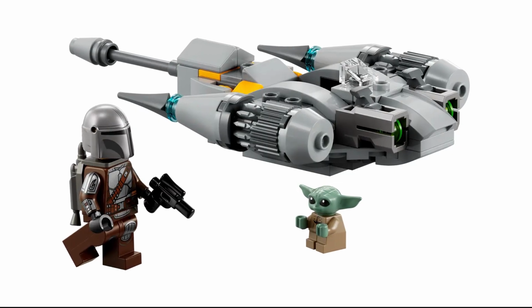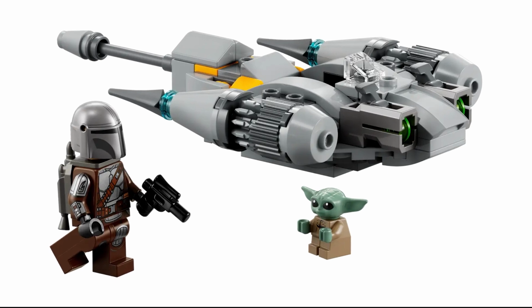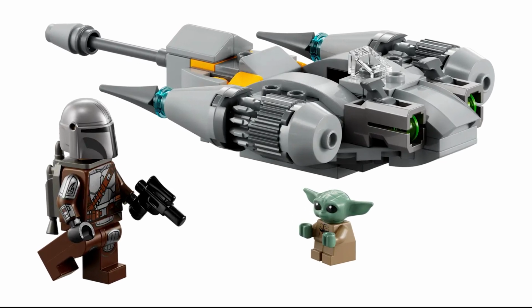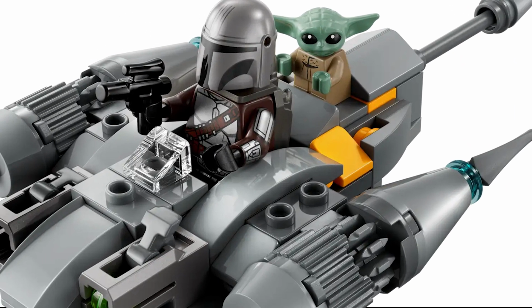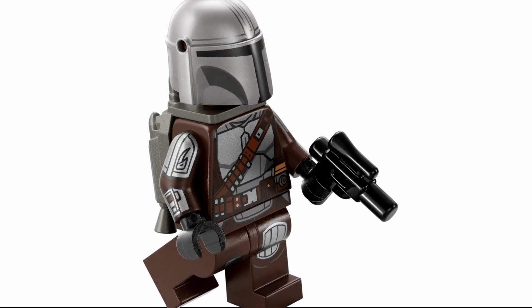75363, Mandalorian's N1 Starfighter Microfighter, the most overpriced microfighter, coming in at $16 with 2 minifigures, a Mando and another Grogu. Like I said before, I don't really care too much for the microfighters. I do think that if you want to get a Mando or a Grogu, go ahead and pick up this set, even though both of those minifigs are in a plethora of other sets.